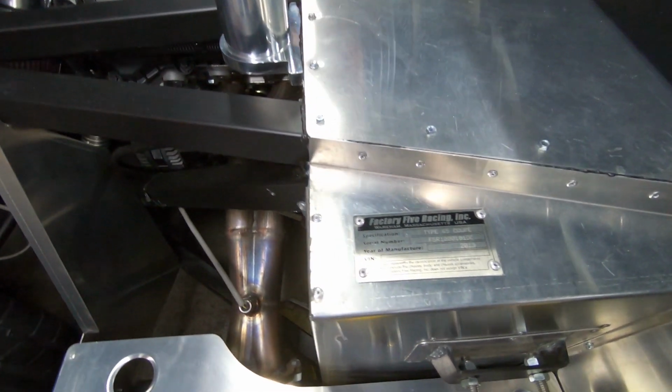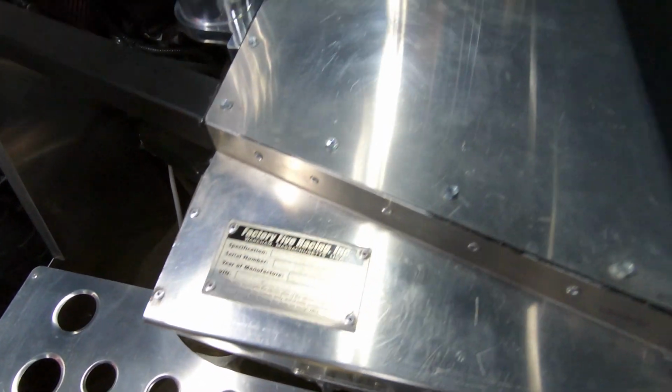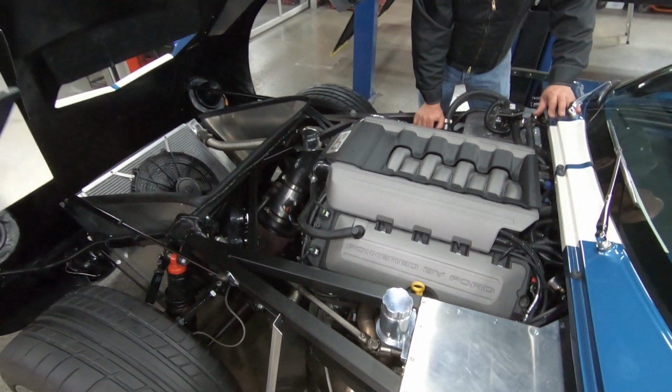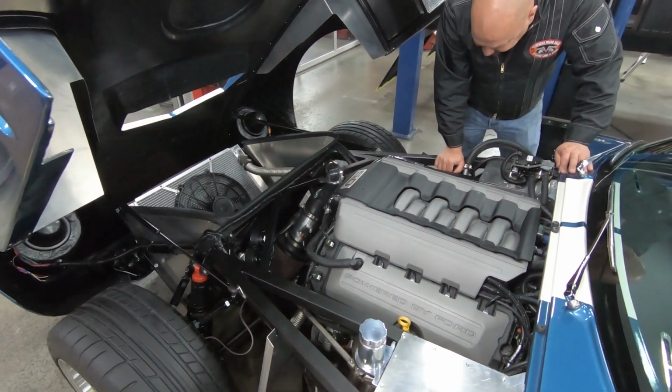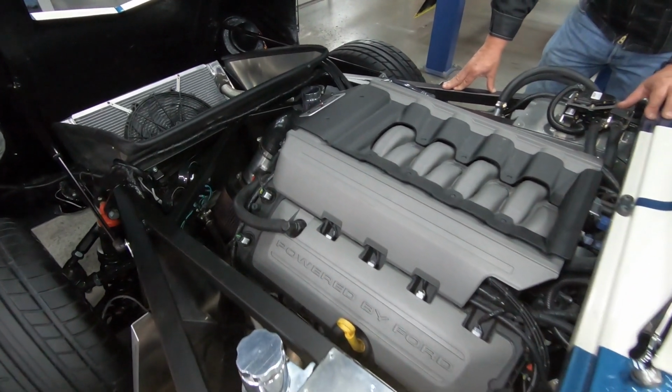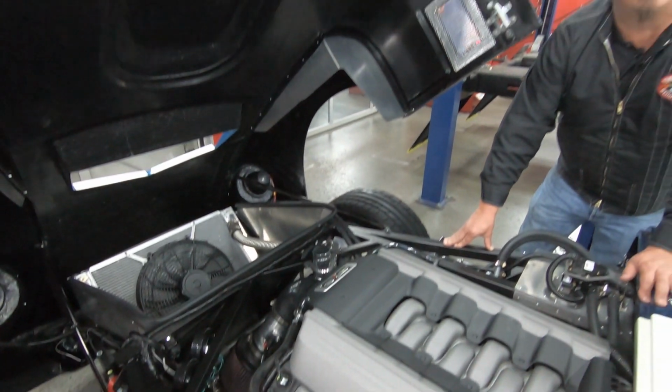We got the plaque right there for Factory 5 with all the numbers on it right there. You can see all the aluminum's nice and bright. All the tin work looks good. All the rivets, everything looking beautiful under here. Guys, this is an attention getter. Wherever you go, you're gonna draw a crowd.